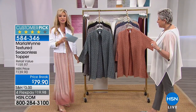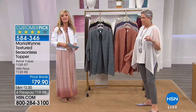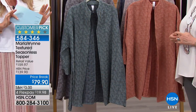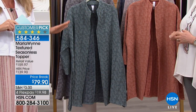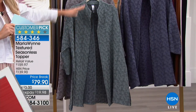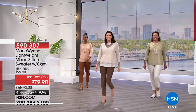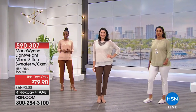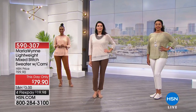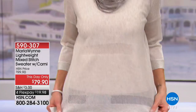So anyway, texture, design, I'll be putting this on a little later on. If you have a second, read some of the reviews. Women went crazy over this. So you're going to see a lot of our girls styled out with this seasonless topper. We've got beautiful colors for everybody. Oh, look at the blue. We have the seagrass, black, and beautiful granite. It's a gray color.